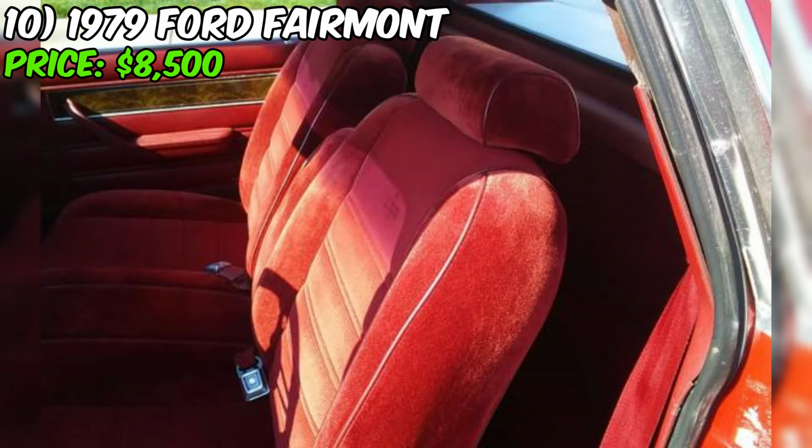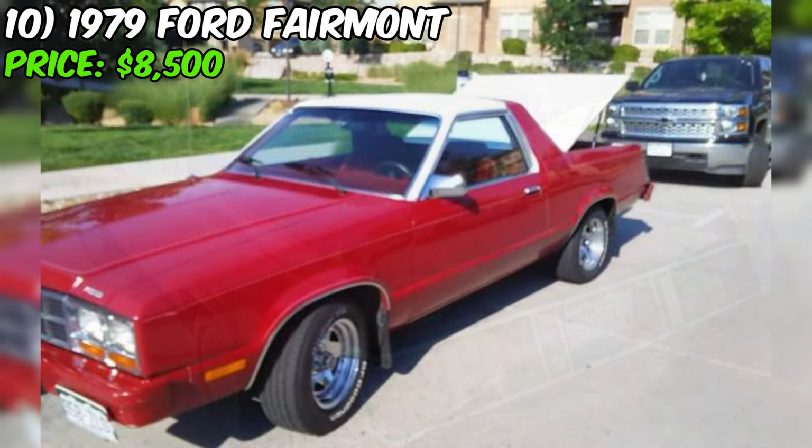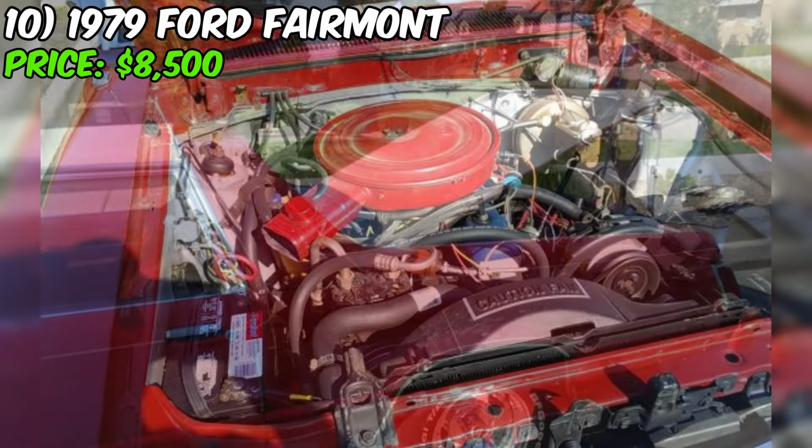But the real standout feature of this truck is the interior. The red interior is sure to turn heads and make you feel like you're driving something truly special. And if you're a fan of vintage technology, you'll love the 8-track player that's included. It's a real blast from the past. The Fairmont also comes equipped with air conditioning, which is a real bonus for a vehicle of this age. You'll be able to stay cool and comfortable even on the hottest days of summer.